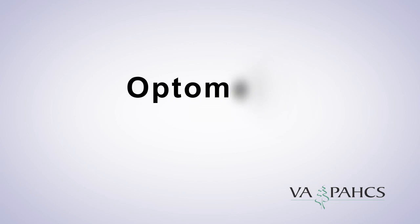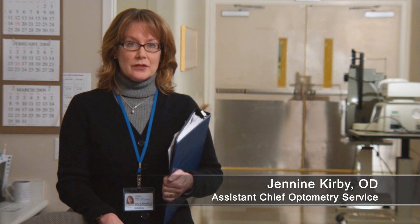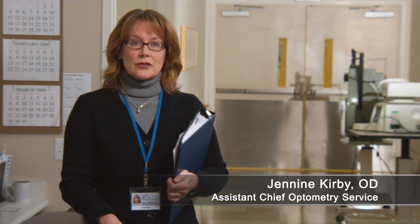The goal of the optometry clinic is to provide the best vision possible for each patient. This, for most patients, will involve an eye examination every 1 to 2 years, and the doctor will look both at the optical correction or the glasses to maximize their sight, as well as evaluating the health of the eyes to rule out any conditions that might cause permanent loss of sight.